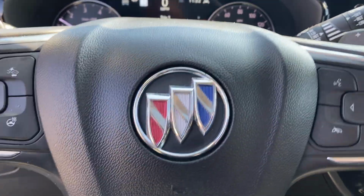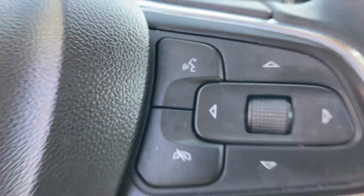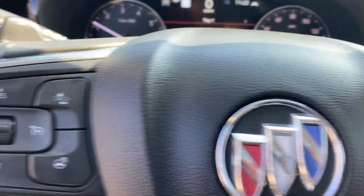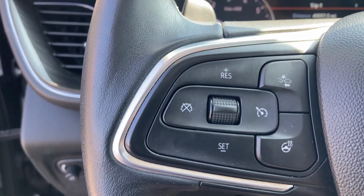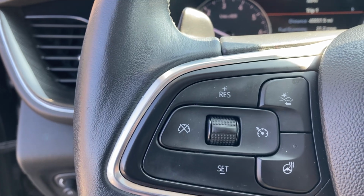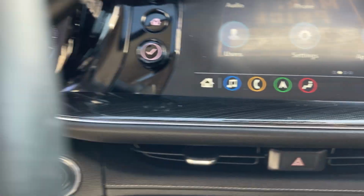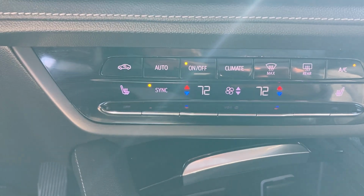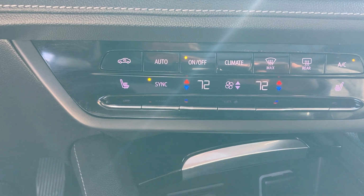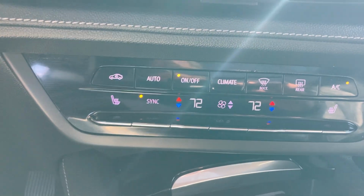On the steering wheel, you have your driver instrument controls here on the right-hand side of the steering wheel. On the left-hand side, you've got your cruise control, your heated leather-wrapped seat, which is a really nice feature. And I'll head back over to the center of the dash again and show you the buttons for your heated seats, both driver and passenger, and your climate control.